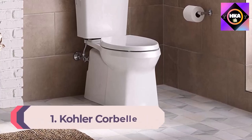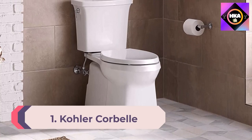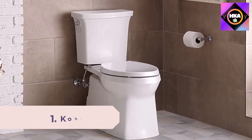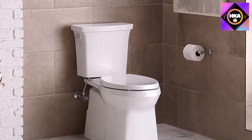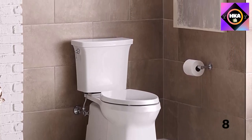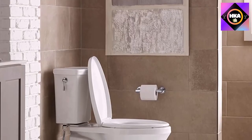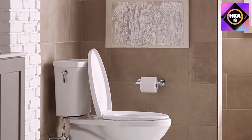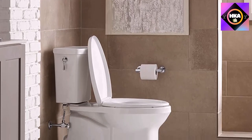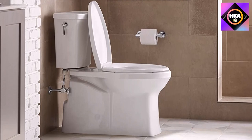Number 1. Kohler Korbel Comfort Height Toilet. If you want a toilet from a trusted brand, the Kohler Korbel Comfort Height Toilet is powerful, well-designed, and pleasing to the eye. It stands tall and has modern accents like a vertical brushed nickel handle. It's also available in numerous neutral colors, such as white, gray, and beige, to match almost any bathroom decor.